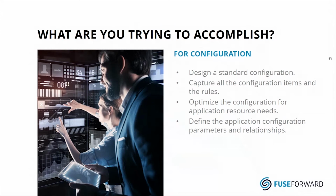Let's go through step number 2, or the other things to consider, which is how do we capture all the configuration items and rules? What's a configuration item? If you're familiar with ITIL, you'll know that every time I change a configuration, I want to capture the time and date on which I made that configuration change. So part of that is being able to track, monitor, and manage the right types of configuration items.